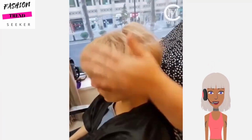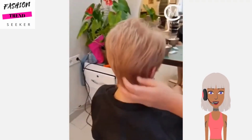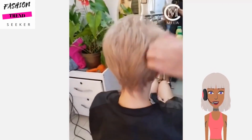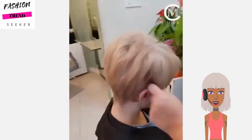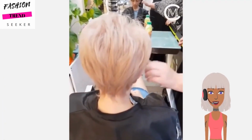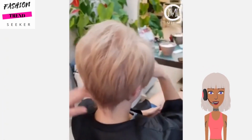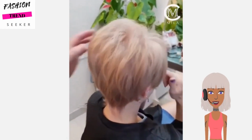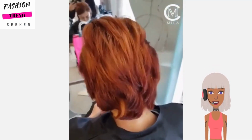And then she just got some color. Looks like she just went with the blonde. I think for this video, she was just trying to cover up some grays.